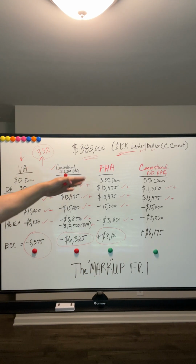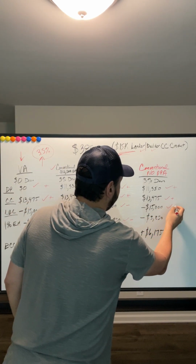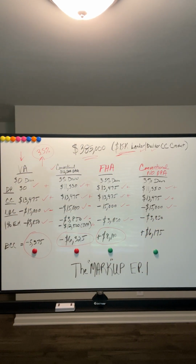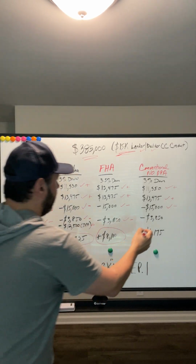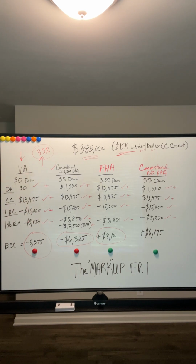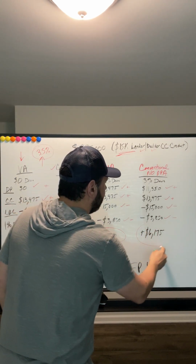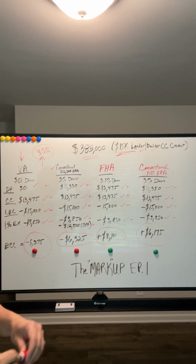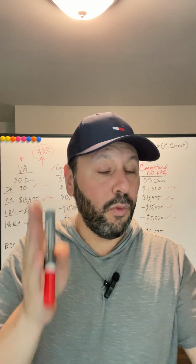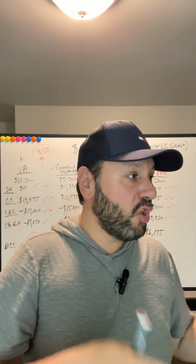$13,475. Even though you don't have the down payment assistance, that doesn't take away your $15,000. They're going to give it to you, the $15,000 lender and builder contribution. You've again put your earnest money down, the 1%. So that means, how much are you wiring over on closing day to the closing attorney to close on this $385,000 house? $6,175.